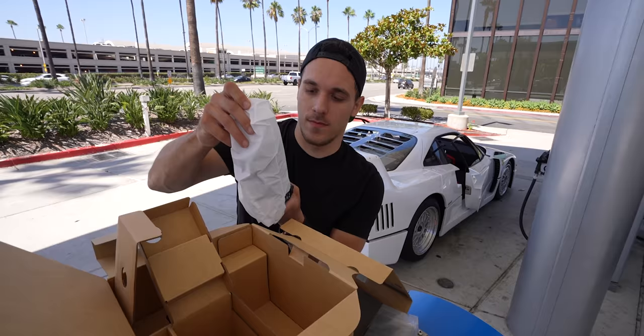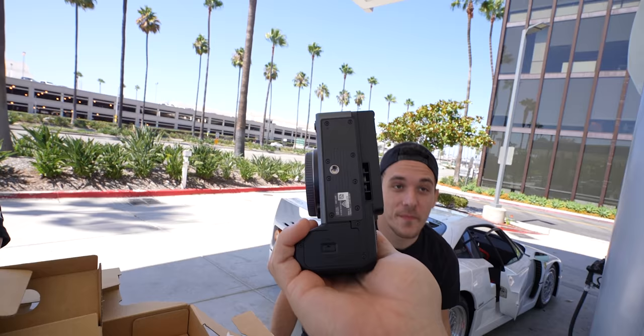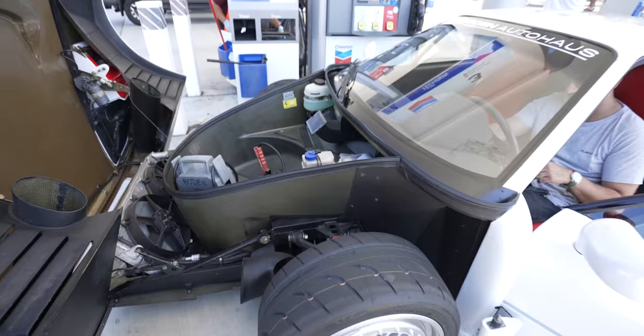F40's in the background. Did you seriously almost drop that? No, that's sexy. Oh, that's dope, and they're gray. Check it out. Sexy. It's actually really light. So we're gonna throw a battery in this. Let's set up the new camera and shoot some stuff on the vlog. So we got the battery pack, we're charged, we're hooked up here. F40's still currently just chilling at Chevron.